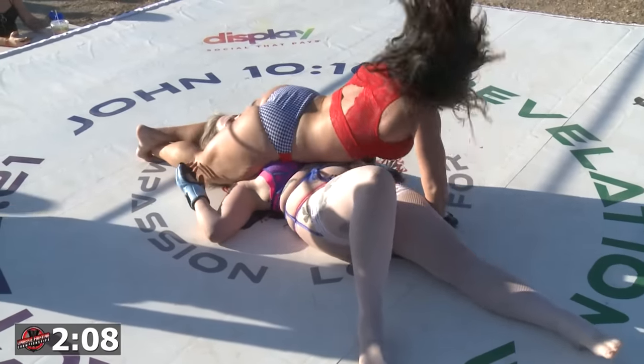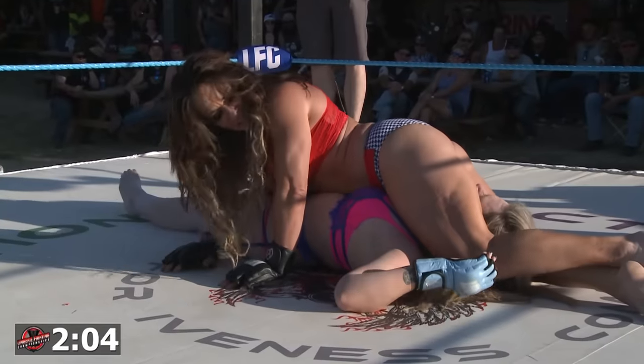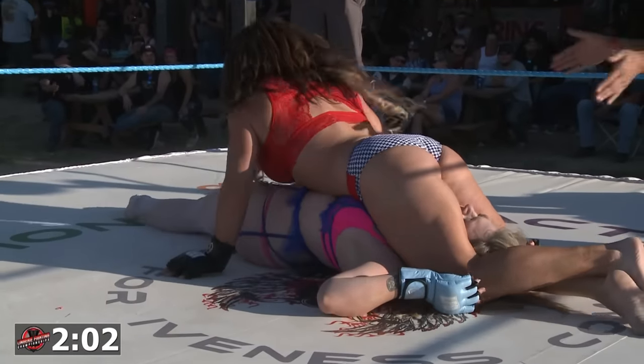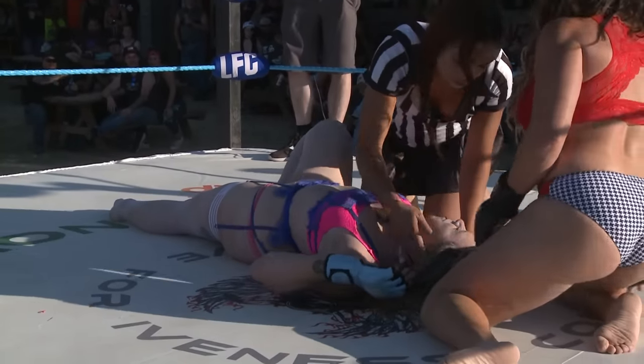That is, depending on who you ask, a good position or not a good position to be in. I don't think she likes that position. I don't think so either. Did she tap? Oh, she went out. Toss gloves now, forever hold your peace.